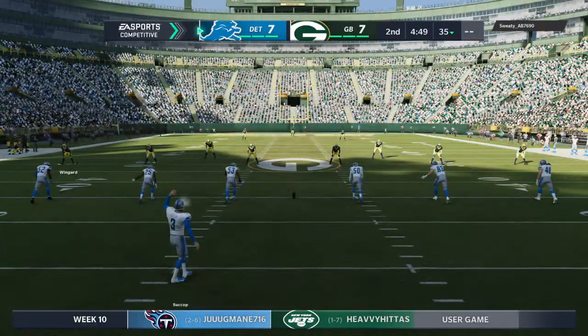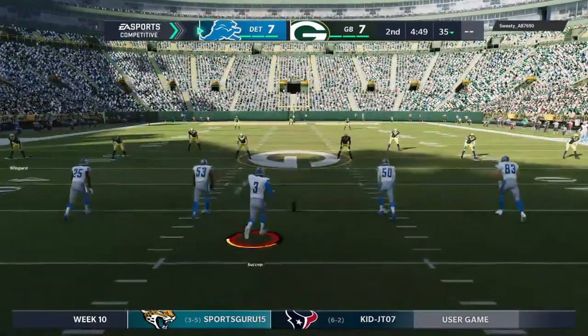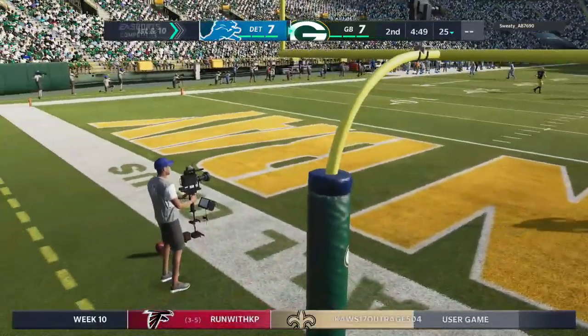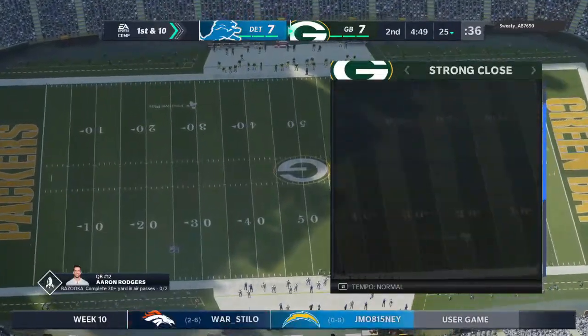Ryan Succop set to kick off. So all even at 7 now as they kick it away. And they will not get a chance to return this one as it's through the end zone for a touchback.